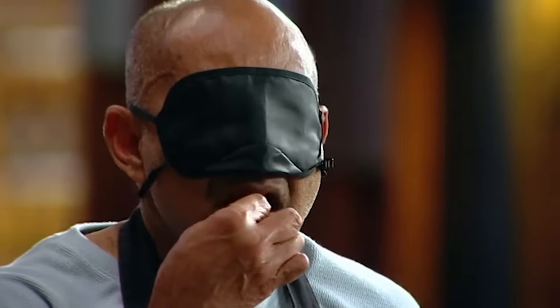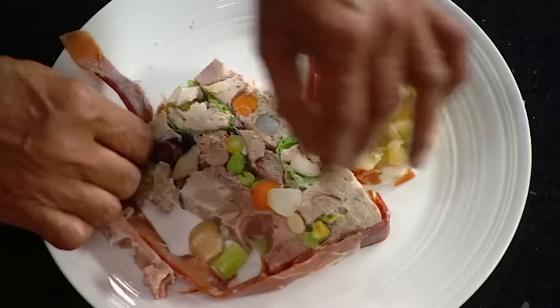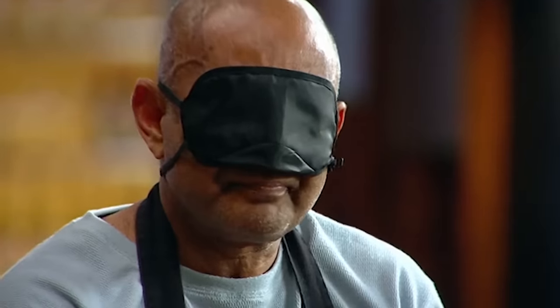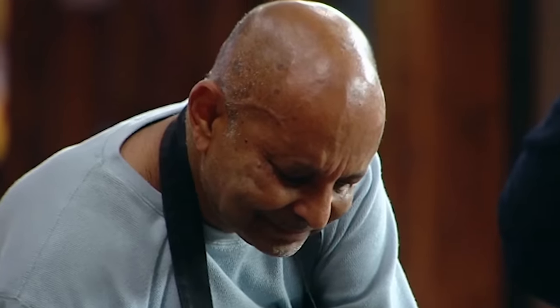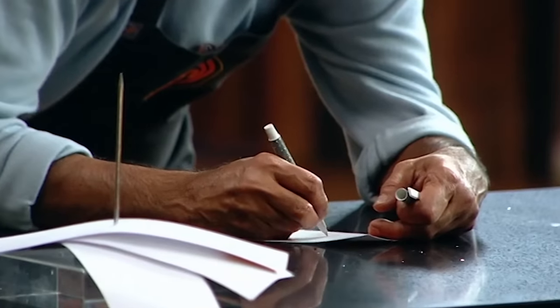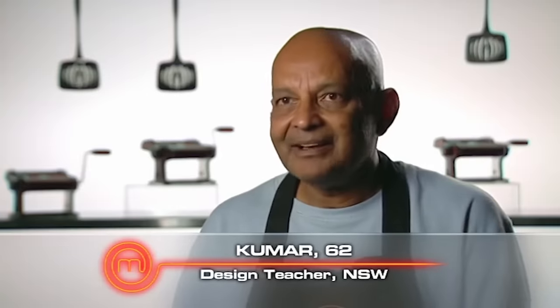I start tasting it, and it tastes savory, and it throws me completely. I can't bring something cold and savory together. I guess being blindfolded has frozen part of my brain. Everything comes to a standstill. My mind goes blank. You have 1 minute to write down as many ingredients as you can remember. When the blindfold's taken off, there are things that I can remember, but something's happened to my brain. I just can't put names to ingredients.